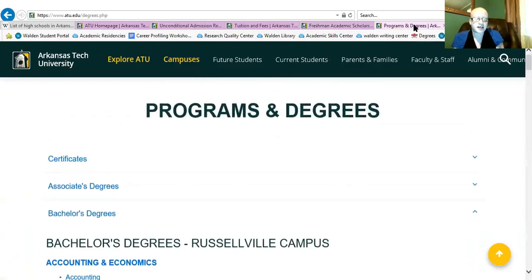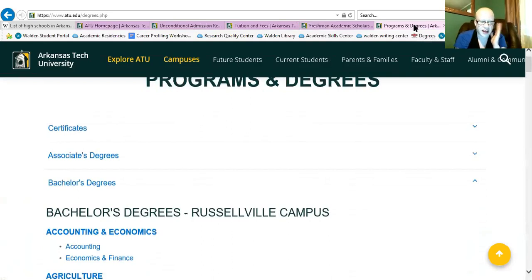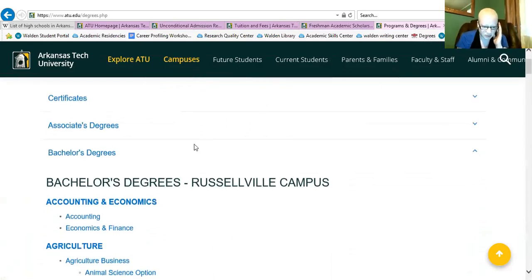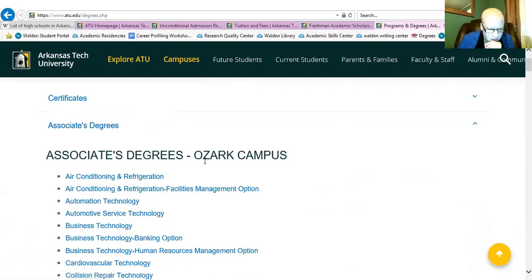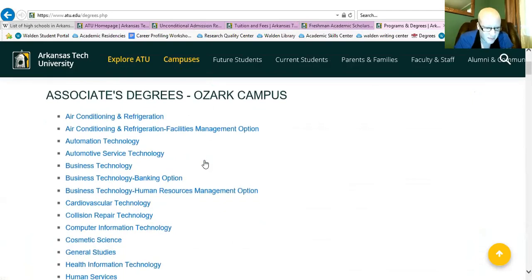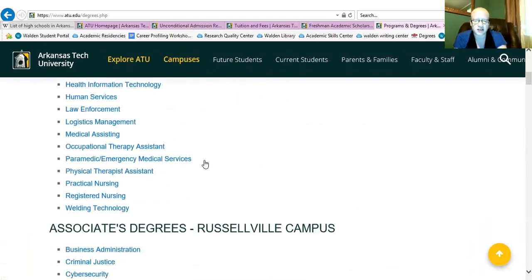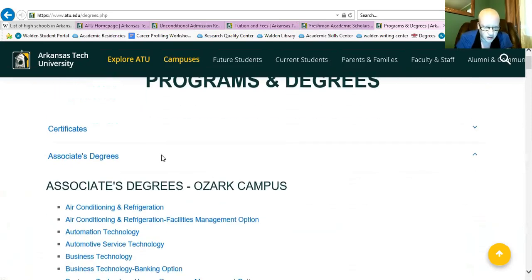Okay, last but not least, looking at their programs and degrees. As I said before, they have associate, bachelor's, and graduate level courses. So as an incoming freshman, you would either be associates or bachelor's. So we can look at associates just for fun. Keep in mind, this is a tech university, but they also have university courses, okay? So we see air conditioning, automotive, business, general studies, human services, law enforcement, medical assisting, welding. Those are your typical associate degrees. And the associate degrees are at the Ozark campus, not Russellville.